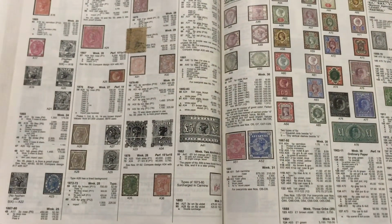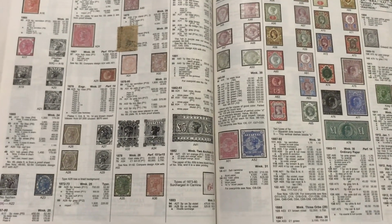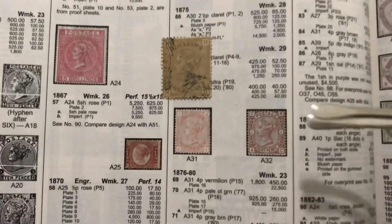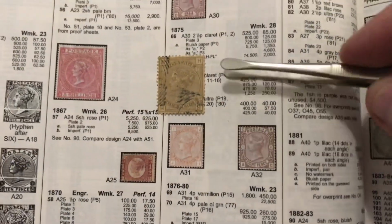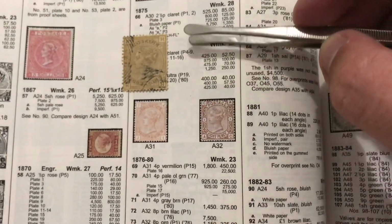Alright, so step one is you actually want to find out what you think the stamp you are sending in to the American Philatelic Society is. Of course I have done my research. I know that this stamp is in fact A31. I know the colors are a little off, but that's okay, we'll get into it. As you can see, A31 is the same design as this stamp.